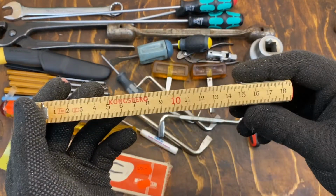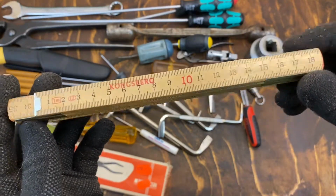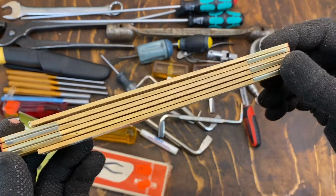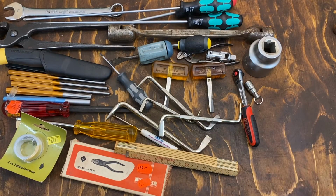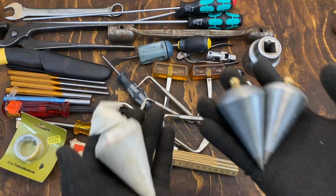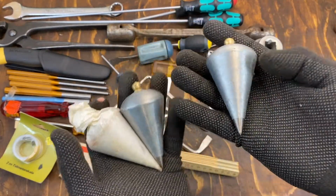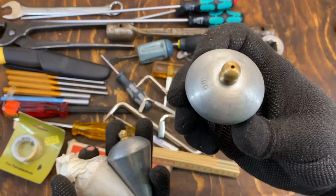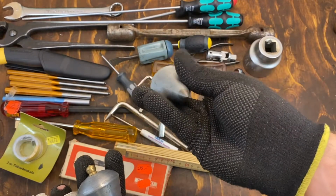Kongsberg, so Norwegian perhaps, but no country markings. 1 meter folding ruler, new. Three plumb bobs, one still in packaging. No brand, marked 300, I'm guessing 300 grams.